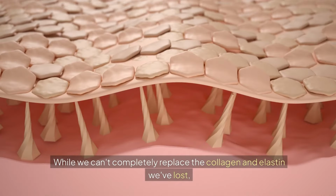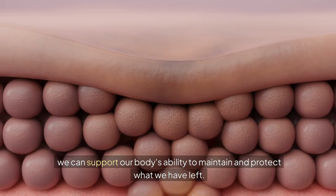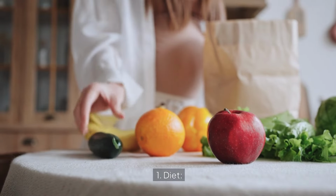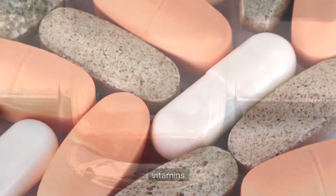Can we replace collagen and elastin or just support maintaining what we have left? While we can't completely replace the collagen and elastin we've lost, we can support our body's ability to maintain and protect what we have left. Let's explore some methods. 1. Diet. Consuming foods rich in amino acids, vitamins, and minerals is crucial.